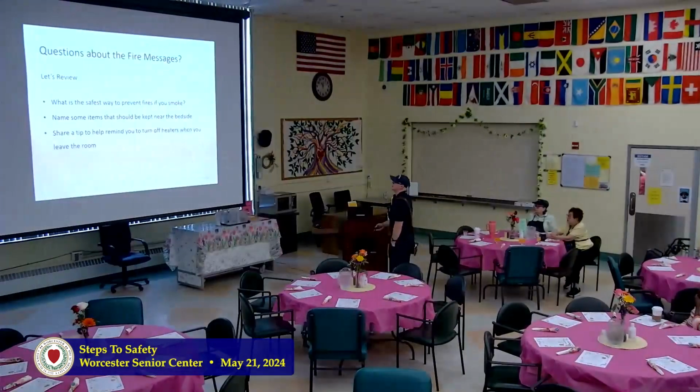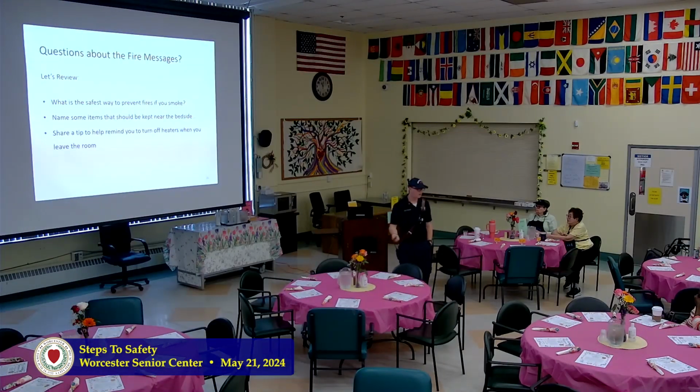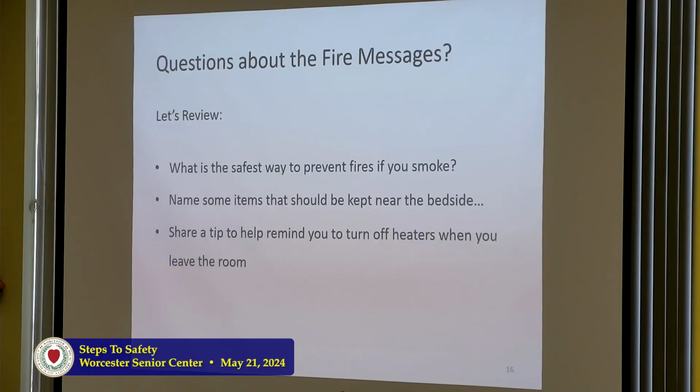What is the safest way to prevent fires if you smoke? We touched on that. Make sure that you wet the cigarette butts, don't smoke in bed, and if you're gonna discard them in the trash, make sure that they are not still smoldering. Name some items that should be kept near the bedside. Phone, glasses, walker, scooter, cane, anything like that that's gonna help you get outside faster.